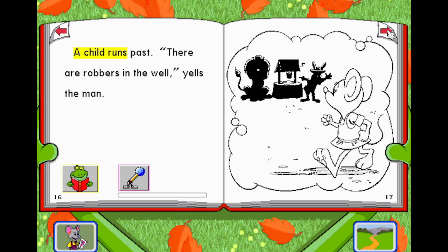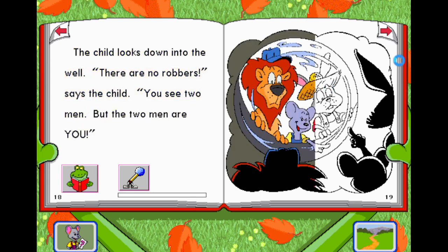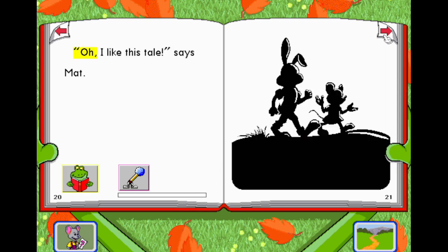A child runs past. There are robbers in the well, yells the man. The child looks down into the well. There are no robbers, says the child. You see two men, but the two men are you. Oh, I like this tale, says Matt.